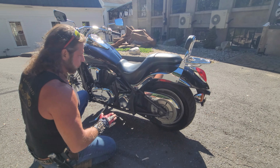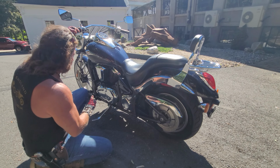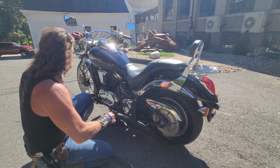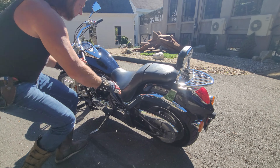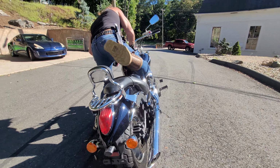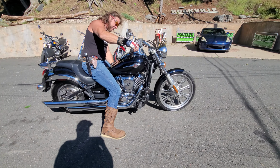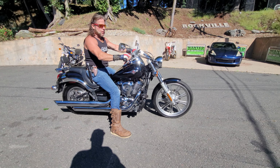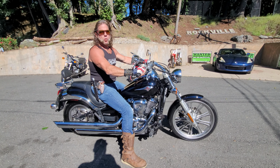This one is going to be really fuel efficient, pretty much maintenance free, typical Japanese quality. Has forward controls on it, passenger pegs, backrest, and luggage rack for the wife. So just a really nice machine. We'll do a quick riding demo on it for you. Electric start, fuel injected, counterbalanced V-twin. Very comfortable, very smooth riding bike.